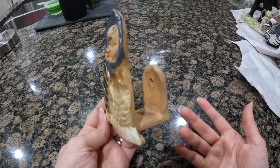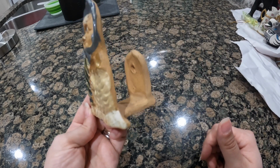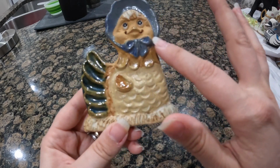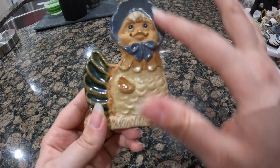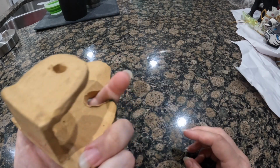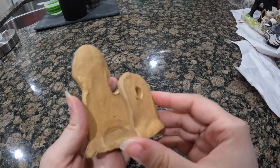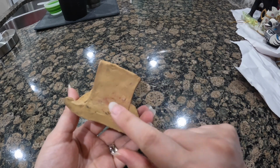I guess if you had a table next to the wall, you can put napkins in it, but I feel like since it has that hole, I think it would be more of a letter holder. But I love this clay bisque with the glaze mixed. I would assume that this would be made in Japan, but it looks a little bit more handmade than the manufactured Japan stuff. So I don't even think it's missing a made in Japan sticker.